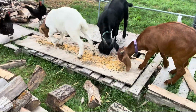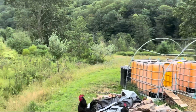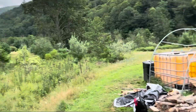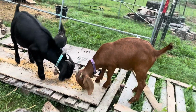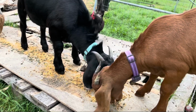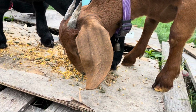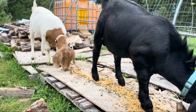There we go. They love this. I give it to them in the morning and at night. And the rest of the day, they're just working all of these fields out here. So, these are called Boer goats. People use them for meat. We don't eat our goats. They're our little pets. And they grow really big, but they're hardy and they're good at eating weeds.